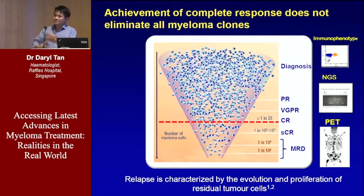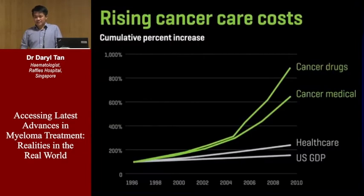So as a result, this is a vicious cycle. The more we can measure, or the more sensitive the technology is, the more we want to eradicate the disease. And as a result, the cost of myeloma will just get higher and higher. This is inevitable. If you look at the US statistics, inflation in healthcare, US GDP, is probably about 200%. But for cancer medical, this involves diagnostics, the inflation is about 600%. But if you look at cancer drug cost, the inflation is almost 1,000%. So this is indeed very, very remarkable.